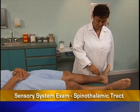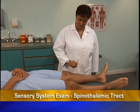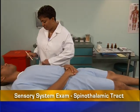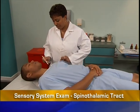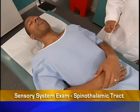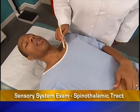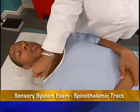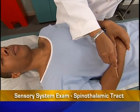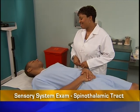Sharp. Dull. Let at least 2 seconds elapse between each stimulus to avoid summation, the perception of frequent consecutive stimuli as one strong stimulus. The person should be able to identify each sensation correctly. Sharp. Sharp. Dull. Sharp. Sharp. Good. Could you open your eyes?